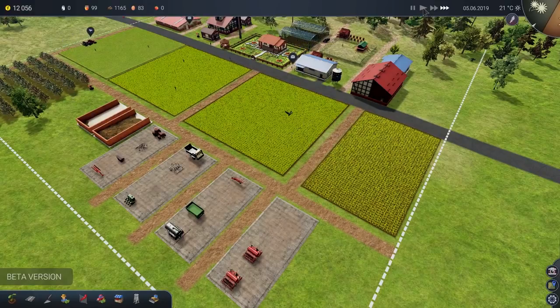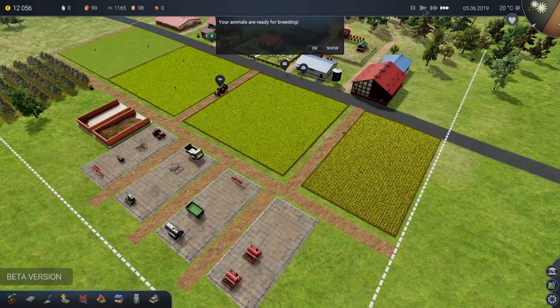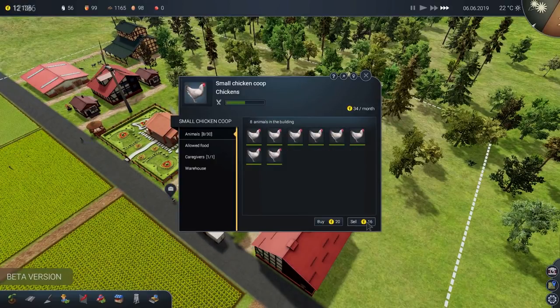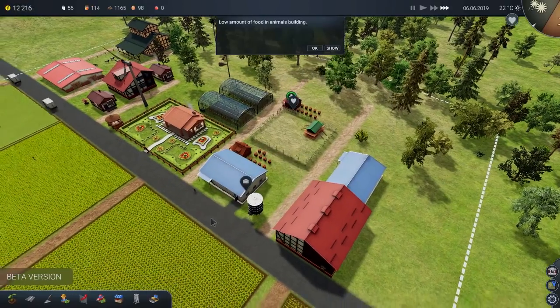Okay, speed time on. Let's hurry. Let's get this done. Let's get these fields done. Right, animals are ready for breeding. Okay, well, let's sell some chickens, because that makes us some money. There we go. Good. We've made some money already.